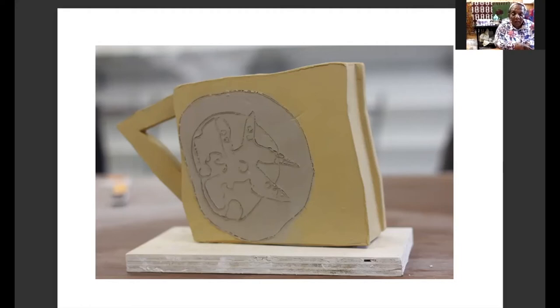I love how that yellow color comes out after it's been glazed. Yeah. It just looks so gorgeous.